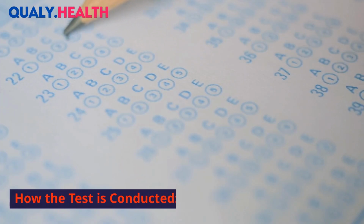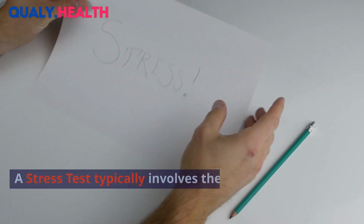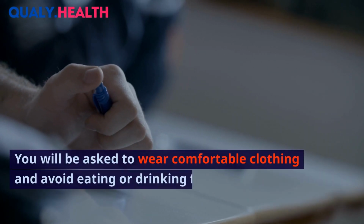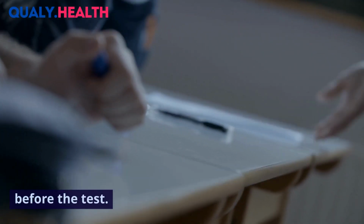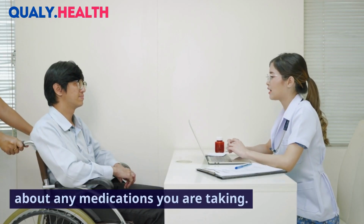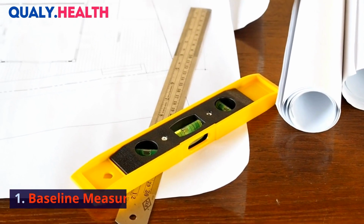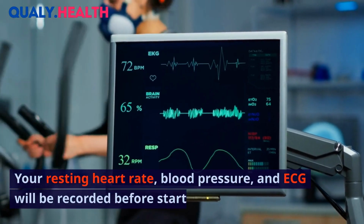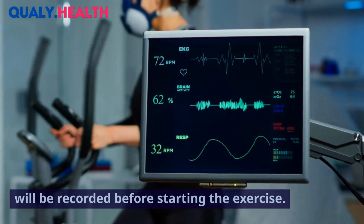How the test is conducted. A stress test typically involves the following steps. 1. Preparation. You will be asked to wear comfortable clothing and avoid eating or drinking for a few hours before the test. It's crucial to inform your healthcare provider about any medications you are taking. 2. Baseline measurements. Your resting heart rate, blood pressure, and ECG will be recorded before starting the exercise.